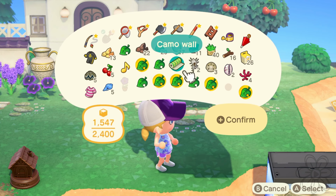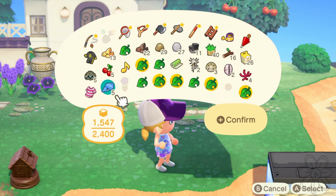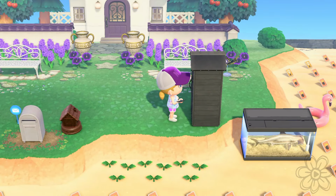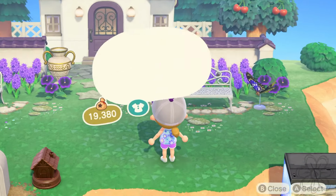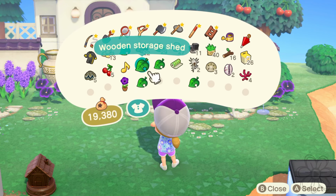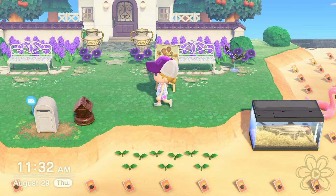Okay, oh, we need to talk about the flowery painting too, because I got not confused, but a little bit confused. Okay. So guys, what happened with the flowery painting? And thank you for those of you in the comments that reminded me that this is a painting that is always genuine. But see, what happened was it was from a villager in the mail, right?